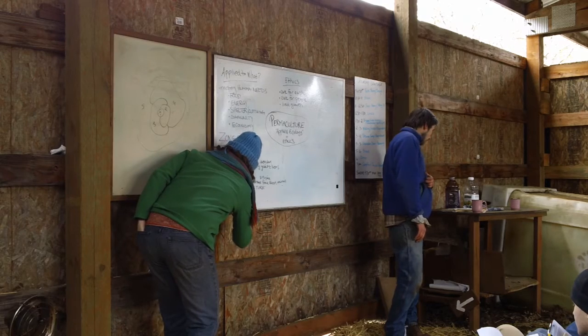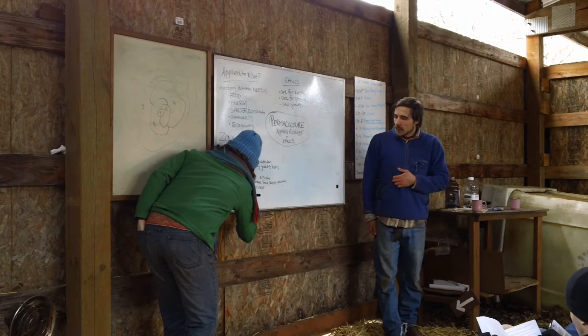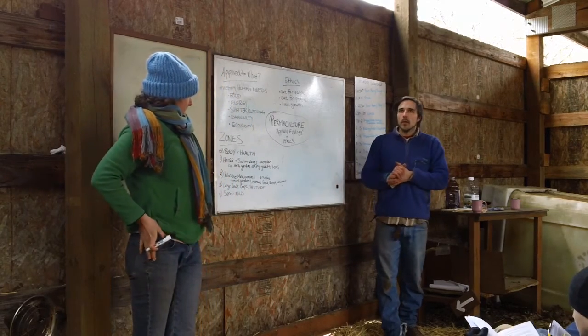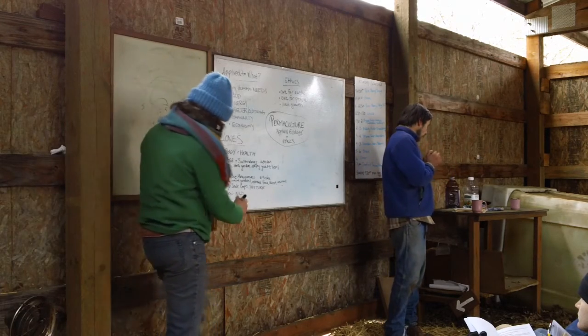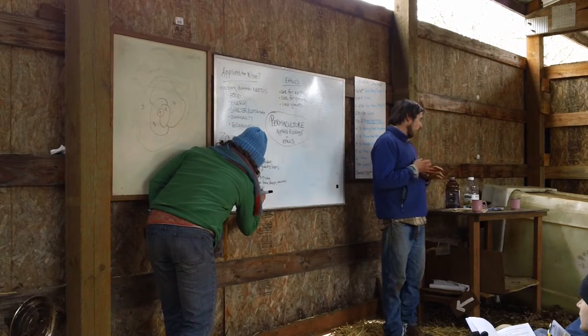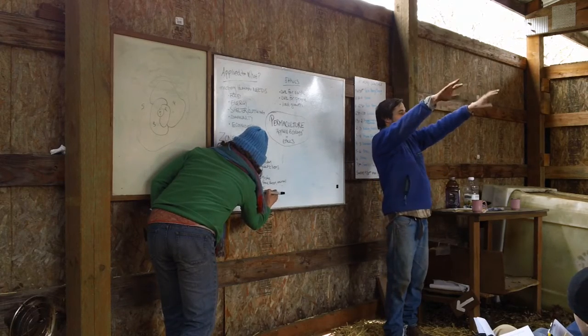And continuing to move outward, zone 4 is semi-wild, moving into more of just whatever the natural ecology happens to be in your area. And that can be timber, forage. You can think of the campground here as our zone 4.